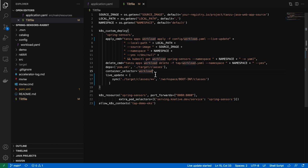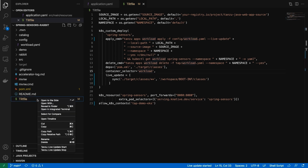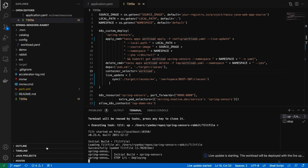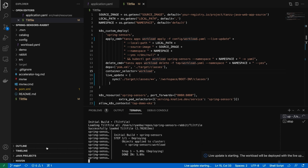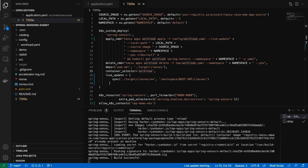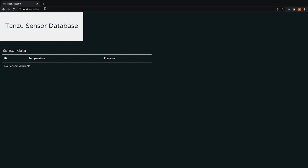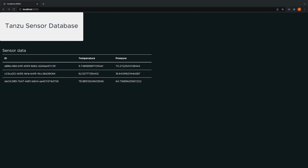From within the developer's IDE, the Tanzu Application Platform allows the developer to iterate and debug by allowing live deployments of their application to a cloud-based personal development Kubernetes cluster. This cluster can mimic a production cluster, minimizing the differences between the two. Here, we can see that we have launched our application using the Tanzu Application Platform's Live Update plugin, which has built and deployed the application to our developer's personal cluster.